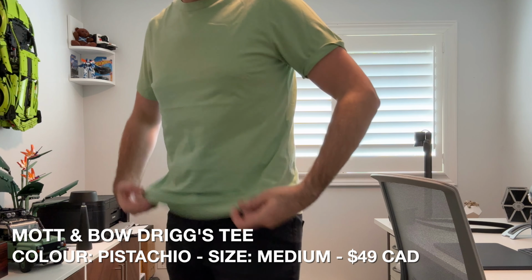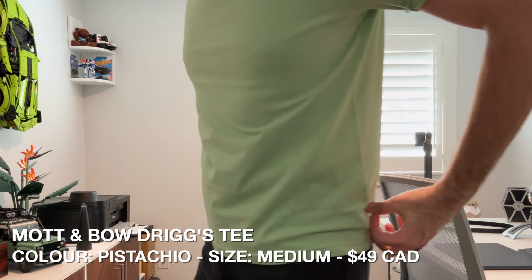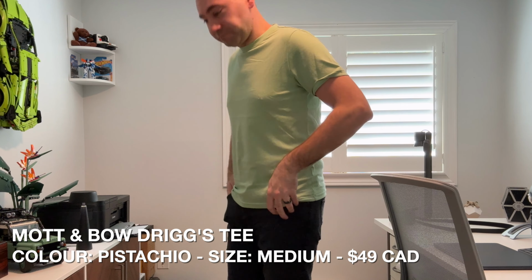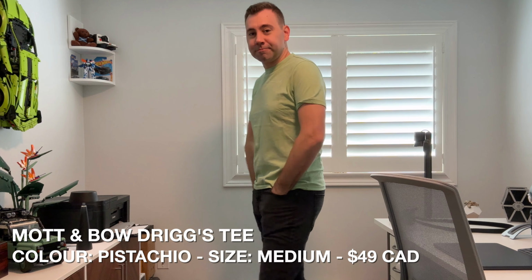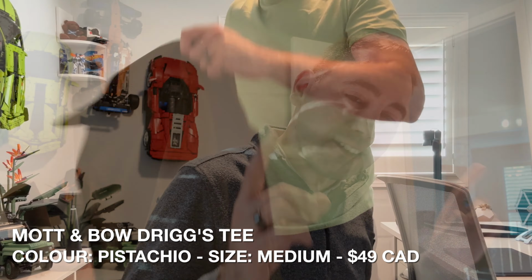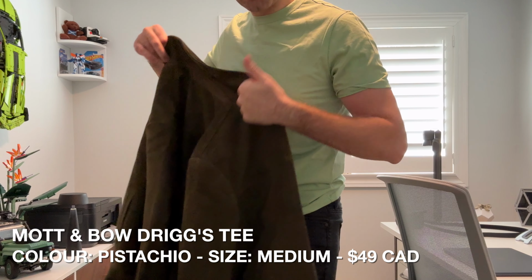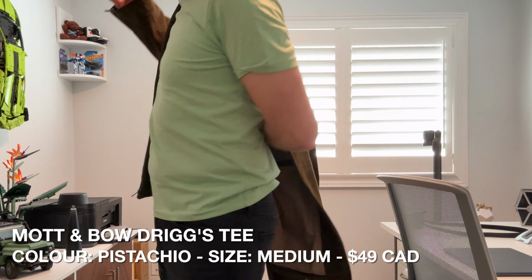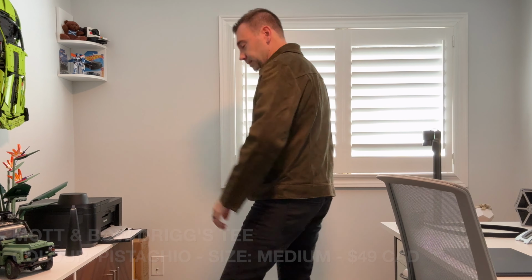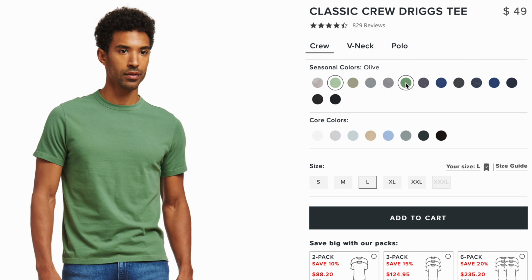And last but not least, we can't do a Mott and Bo video without talking about their signature Driggs Tee. And this is a brand new color, again, for fall winter 2024, pistachio green. Like with all of the Driggs Tees, this is extremely easy to wear, perfect layering option. This is a very unique color, maybe not something I would go for, but I do think it pairs great with that trucker jacket, as you now see here. And I could definitely see me layering this under something like Mott and Bo's zip ups. It's a funky color if it's kind of your speed, or if you're into the greener tones, the earthier tones. You're gonna love the pistachio, and they do have a couple of other great new colors in the Driggs Tee line that you can check out on Mott and Bo's website as well.